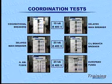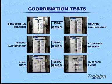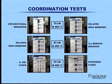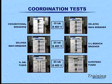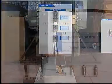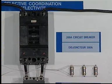Six tests will be run, with various protective types connected in series, respectively rated 200, 50, and 25 amperes. A downstream short circuit closing switch will initiate the fault. The first test consists of an older 200 ampere breaker with modern 50 and 25 ampere downstream breakers. This scenario represents the addition of a new feeder to an existing installation.